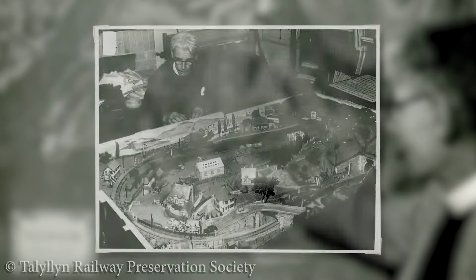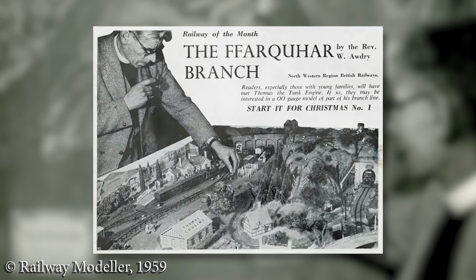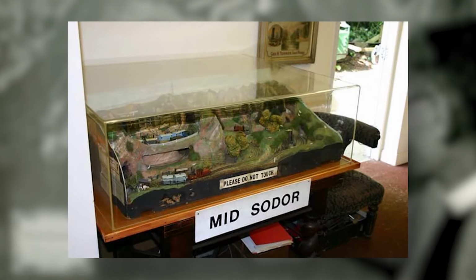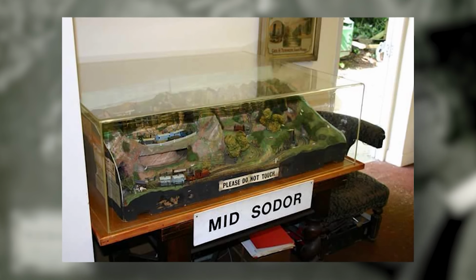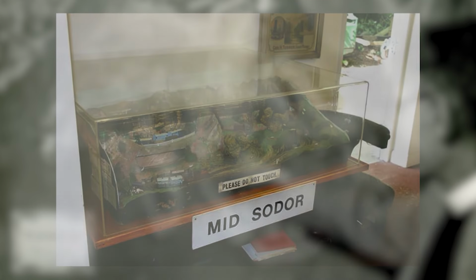The Reverend Awdry was a keen railway modeller and as such built a few layouts, one of which being Ulfstead Road, which depicted the Mid-Sodor Railway. The history of this layout can help us fill in the gaps that Wilbert left in his published materials on the Mid-Sodor's history and locomotives.